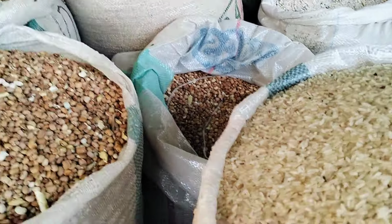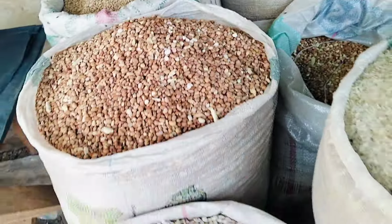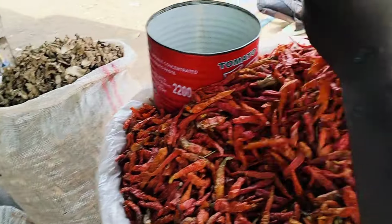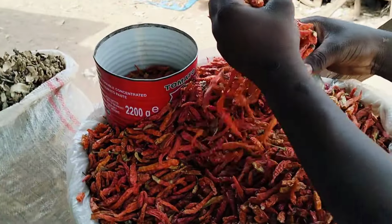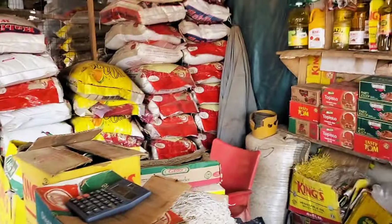My mom said I should check the beans, whether they're neat and big in size. So I checked it and it was okay. So we bought three painters? But it's like two painters of beans. Each painter was 3,400. Yeah, so we bought two painters of it. I bought two cups of this pepper for 200 naira. Everything in this market was really affordable.